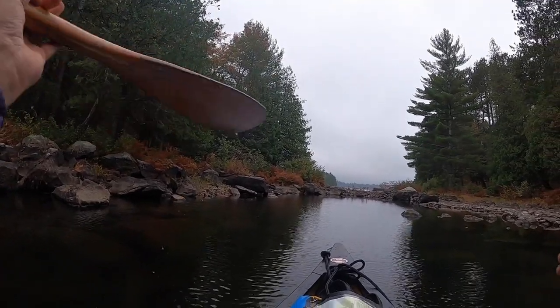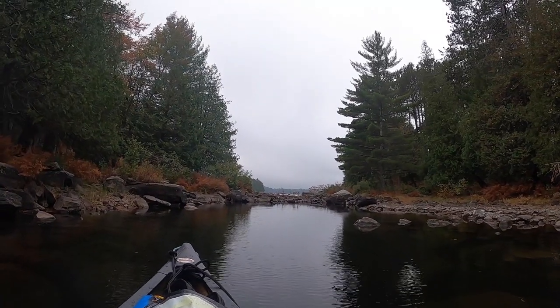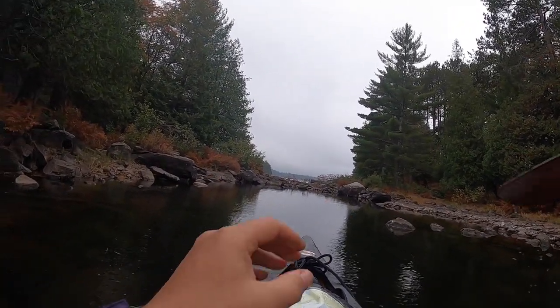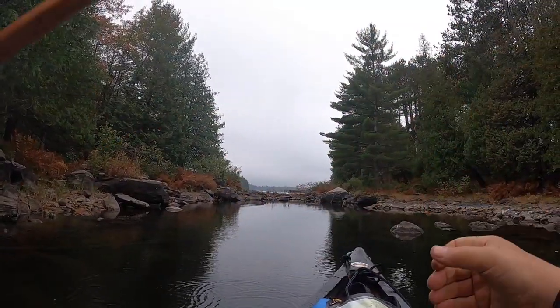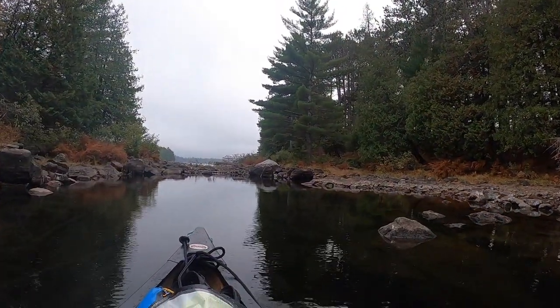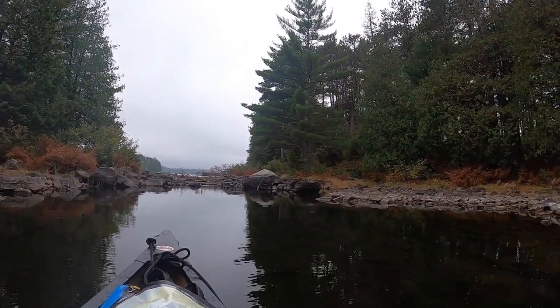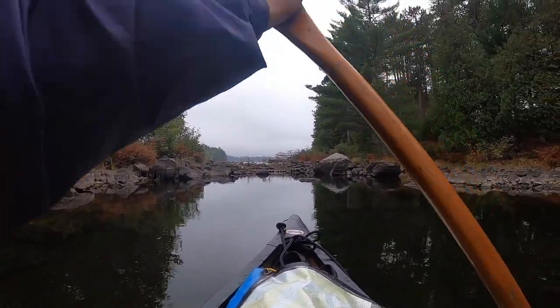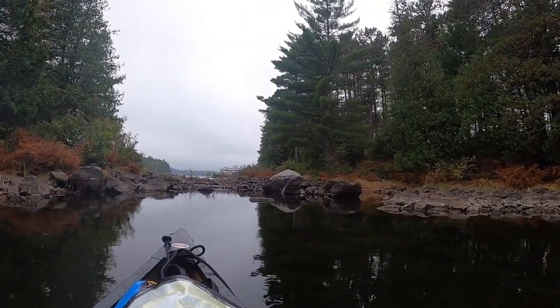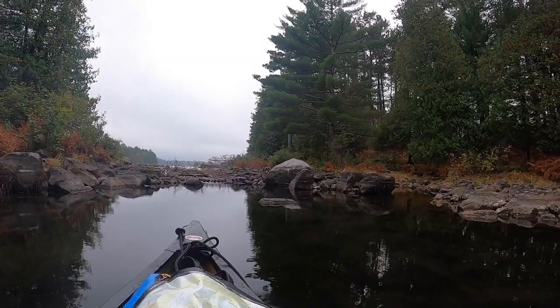Well, that's not good. It's capping pretty hard over there on Middle, looks like. Now that Middle Joe Mary is coming into view, I can clearly see whitecaps out in the lake. This is unexpected. Of course, the whitecaps in and of themselves are not particularly worrisome, but I know that at the very least I'll be dealing with a stiff headwind once I get out in the lake.